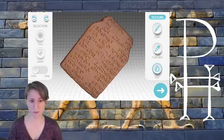I don't know of any purpose-built database for cuneiform objects.